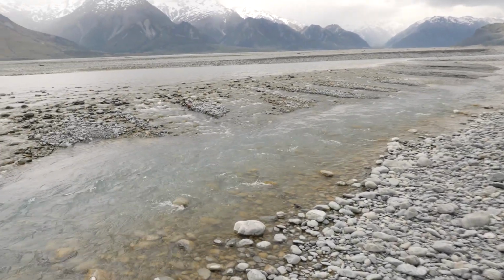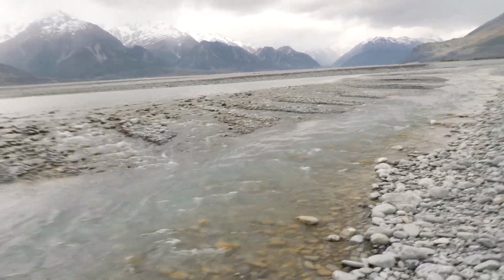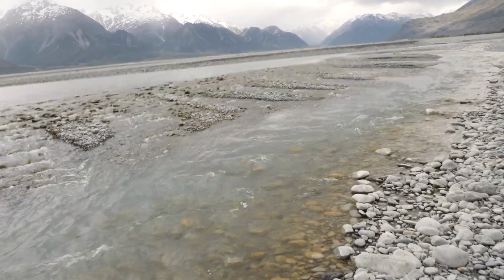So I'm walking the river channel now in what looks like perfect Wrybill habitat. An active area of the braided river system where there's lots of different channels for feeding, lots of water moving through. This looks to be perfect for these birds.